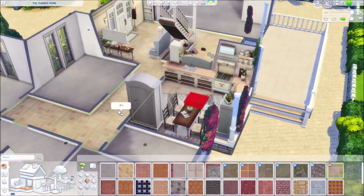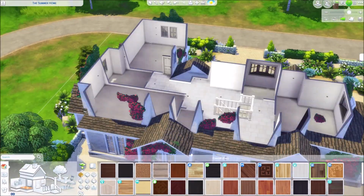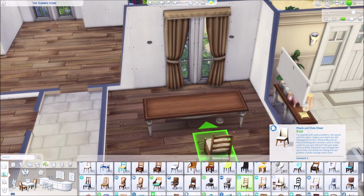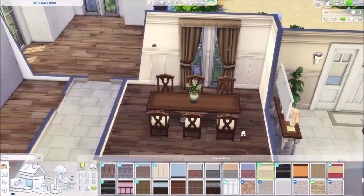I'm sorry about that, but there is also the formal dining room in this house, so you can always just use that, or not have 4 Sims at the kitchen table at the same time. So I don't think it's such a big problem.